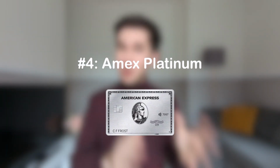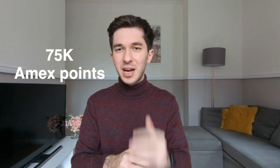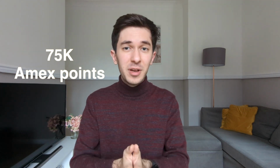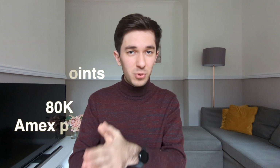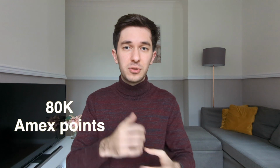So our card number 4, as you would have guessed, is the Amex Platinum. This one is offering a bonus of 75,000 membership reward points, also until January 9th. I think this is the highest that they have gone in the UK in terms of the welcome bonuses from Amex. However, it goes even higher to 80,000 points if, again, you are referred to the card by an existing cardholder as opposed to just applying directly on the Amex website by yourself.